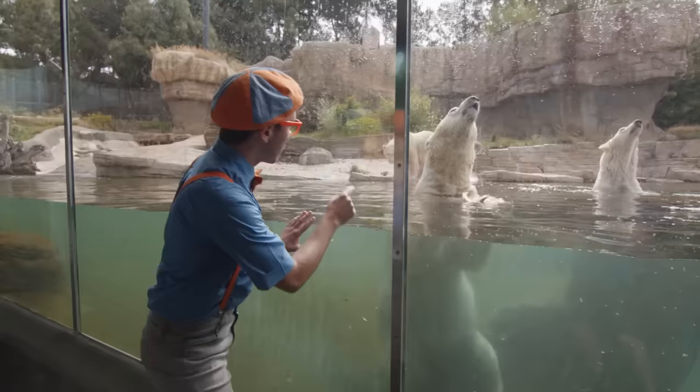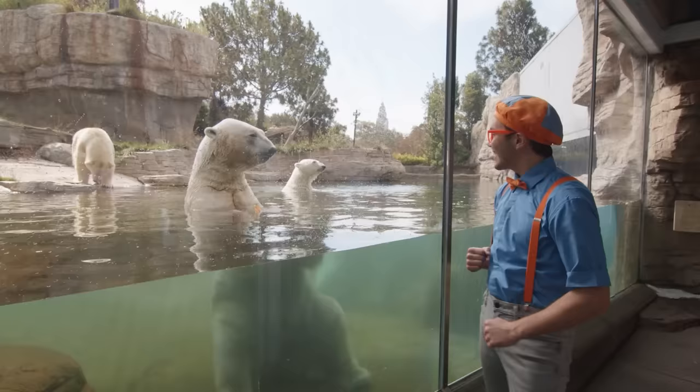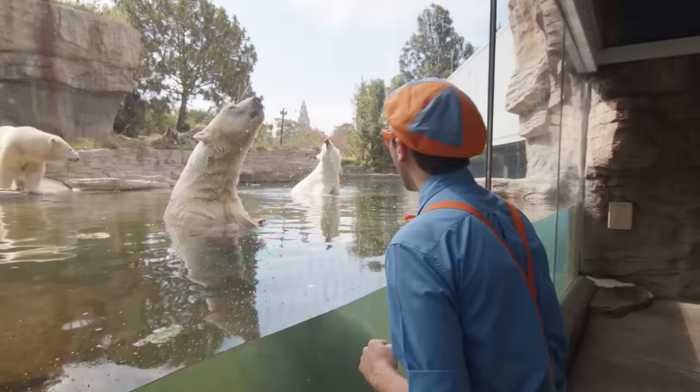This bear right here is over 10 feet tall if it stands on its back legs. That's taller than me. And these animals here, yeah, these three polar bears, they were rescued by the San Diego Zoo so they can live and eat all the cantaloupe and leafy greens that they want. These are some amazing creatures.